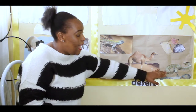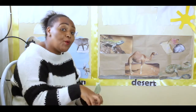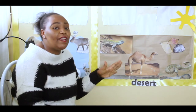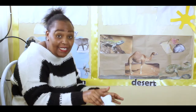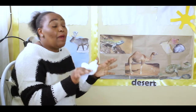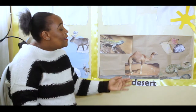So children, what happens to these animals? Sometimes, like the snake, you will find it has a hole. It has a burrow. A burrow is a hole. When it's very hot and very warm, you'll find the snake going under the burrow. It goes in the hole and hides there until the weather is a bit cool, and then it comes out of the hole.